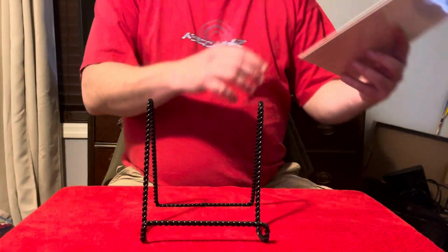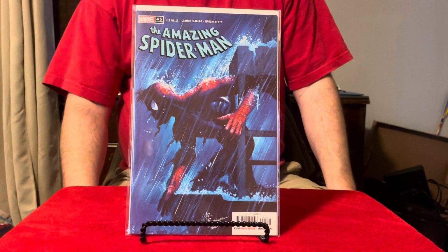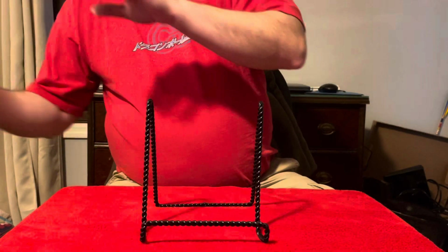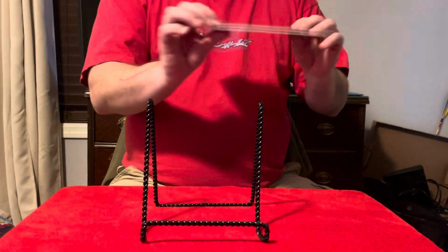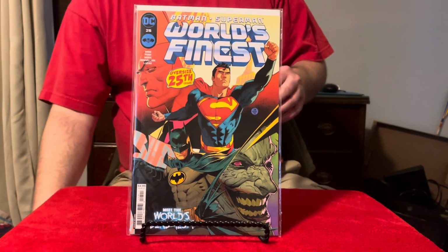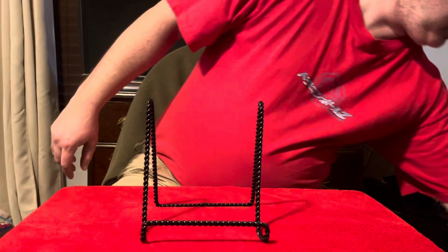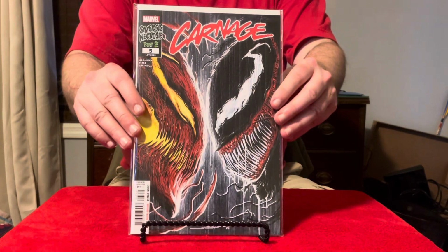Next book, Amazing Spider-Man number 45. Legacy number 938, really nice John Romita Jr. cover. This is the fallout from Gang War. Next book, Batman and Superman, World's Finest, number 25. Still think this is the best superhero comic on the market right now. Next up, Carnage number 5, continuing the crossover with Venom.